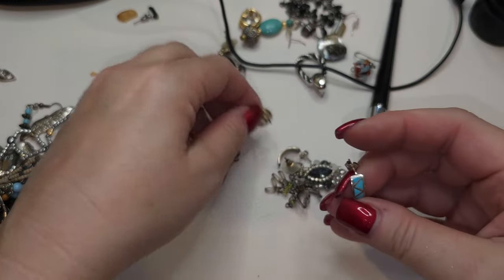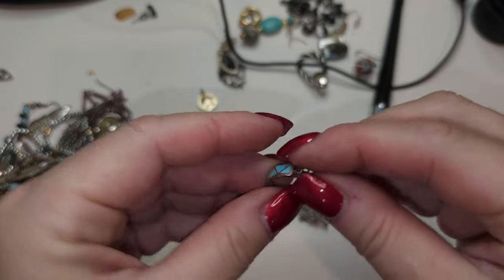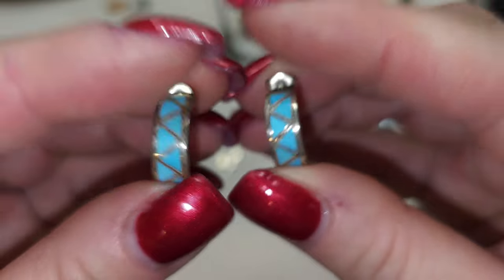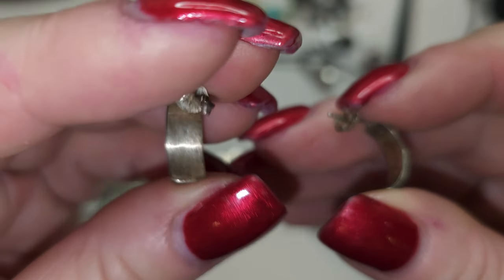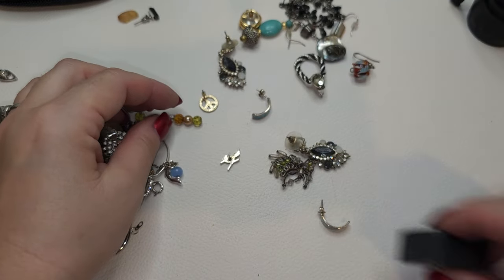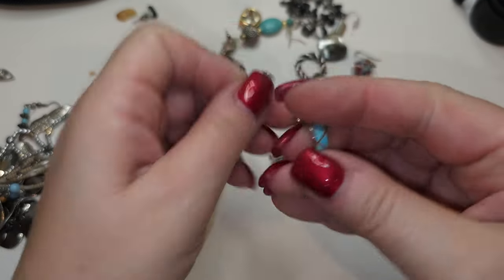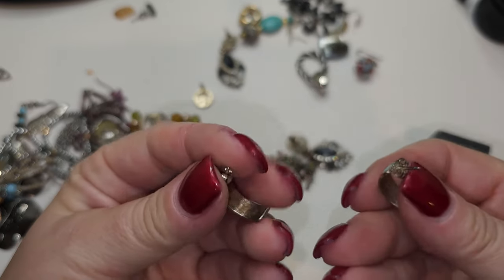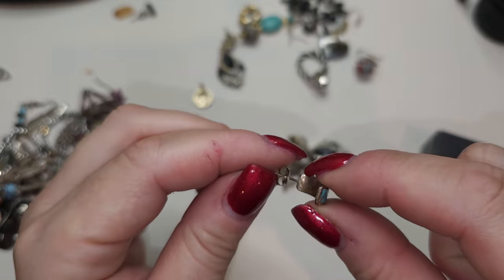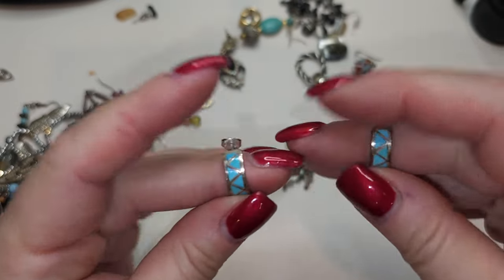Oh, here's a second one. Here's a second earring right here, kind of a half hoop with kind of turquoise inlay. I think they're silver. Yeah, I think they're silver. I can test it. Very pretty posts.